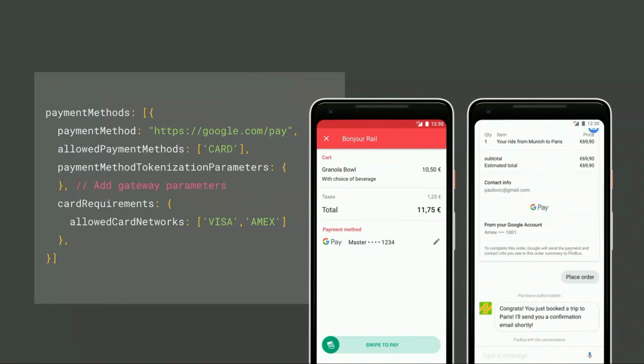And as we all know, payments is no longer limited to just websites and native apps. If you happen to be collecting payments through Android Messages or through the Google Assistant, you'll soon be able to also enable the same Google Pay experience with the same JSON interface. Consistent and easy to integrate on all surfaces, we're making Google Pay as easy to integrate everywhere as it is for users to pay everywhere.